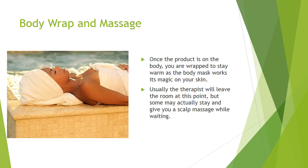I think it's best when a massage therapist does the body wrap because they naturally incorporate massage techniques as they apply the product. An esthetician, on the other hand, is not trained in massage. He or she is simply applying product to the skin. Once the product is on, your client is wrapped to stay warm, usually for 20 minutes.